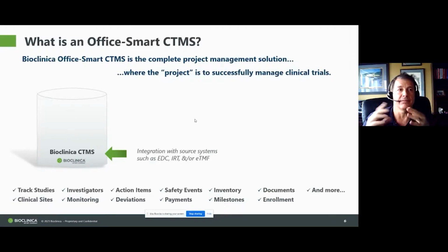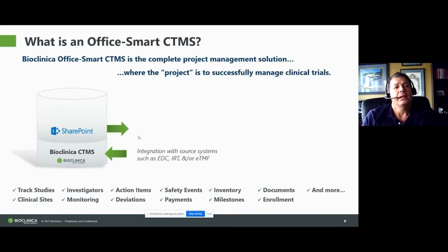Okay, so if those are the systems that you're looking at, something where you want to manage all of your trials and put all of your clinical information in there and manage your studies consistently, that's this product. And so what we've done to make this different than those other solutions is that we have created a bidirectional integration with Microsoft SharePoint. And so every database element in Bioclinica CTMS is a native SharePoint content type. Okay, so bidirectional means if it changes in one place, it changes in the other.